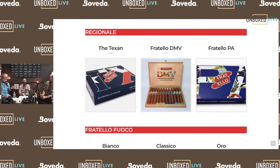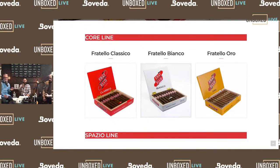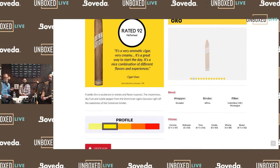I love the fact that on your website you have the strength profile indicator. It's super helpful. If you go back up to the classic line, I think I smoked the Oro and was blown away by it. Absolutely love that cigar. I'm betting it's medium bodied? So it's on the lighter side, strength-wise. It has a lot of flavor though.